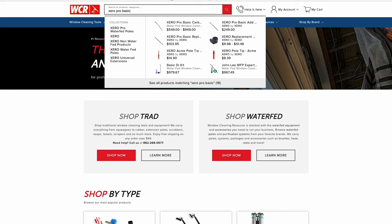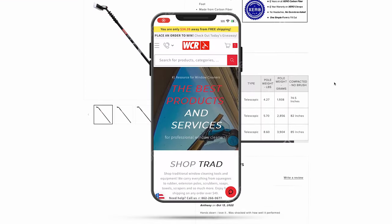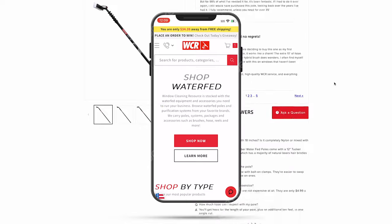With the recent changes to our website, we've made sure to account for all of our users, including our mobile users, to allow for easier navigation. If you're out on the job site and you happen to notice you're running out of soap, or it's almost time to change out your resin, Window Cleaning Resource is at your service.